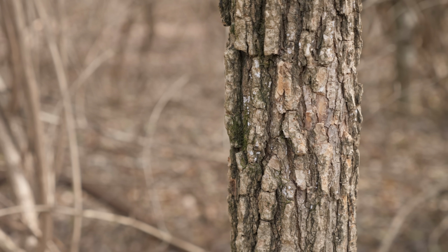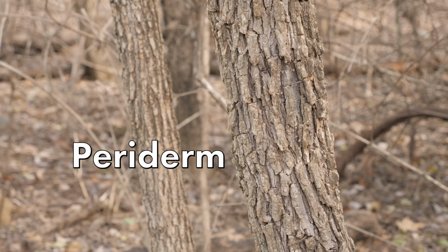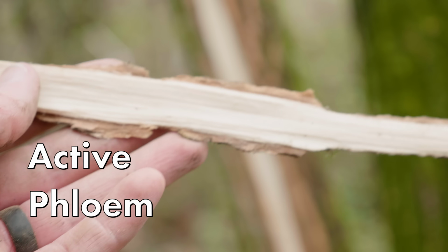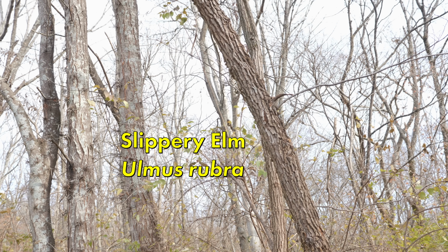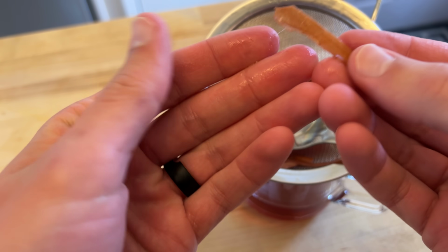When we're talking about harvesting bark for medicine, what we really mean is the inner bark. What we're looking at here on the outside is the periderm, and within that is the inner bark, sometimes also called the active phloem. That is the part that's going to contain the chemicals that are responsible for the medicinal effects that we are after. The inner bark of slippery elm readily produces a sweet and gelatinous liquid when placed in water. That's where it gets its name.